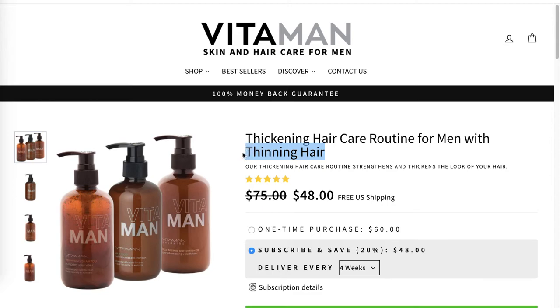Okay, thinning hair. Oh, I see. Thickening hair, care routine for men with thinning hair. Okay, so think about which keyword could be better, because maybe only one keyword would be better.